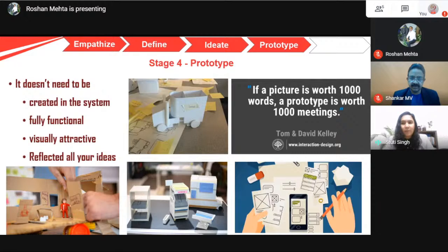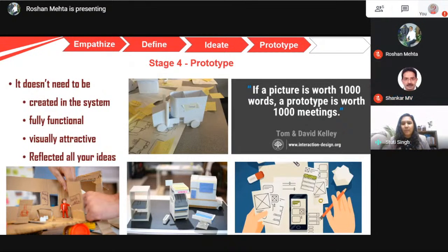But to be on the safer side in this volatile market, it is prudent to make a prototype. You don't have to create a full system, fully functional, really attractive. It is not required. In this stage, we identify one aspect of the solution to create a dirty or quick prototype from the different sets of ideas we have generated at the ideation stage. So prototype is generally used to evaluate a new design to enhance precision.